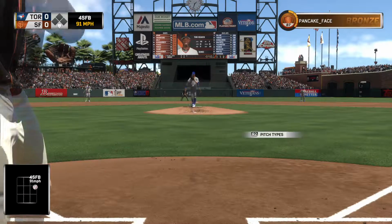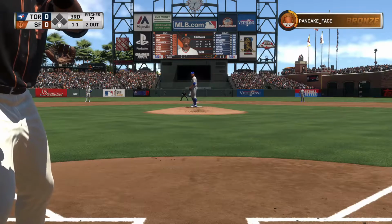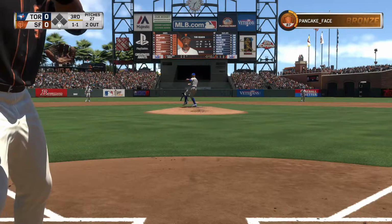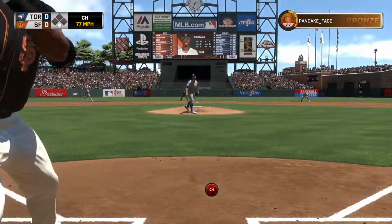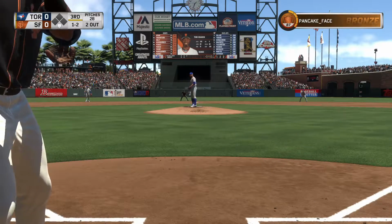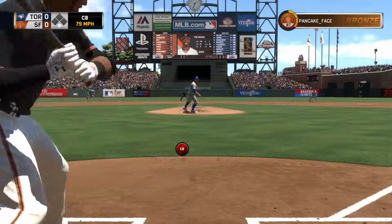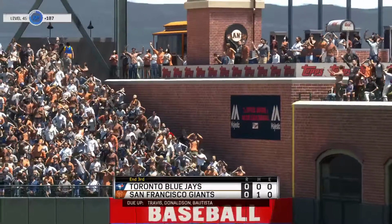And he takes a called strike 1. We're seeing him in an absolute groove out there on the mound right now. Retired 7 straight, and mechanically, he looks really consistent and fluid to me. Swing and a miss as he pulled the string on him. 1-2. Ready to deliver the 1-2. Started to go around, but it's a called third strike anyway.